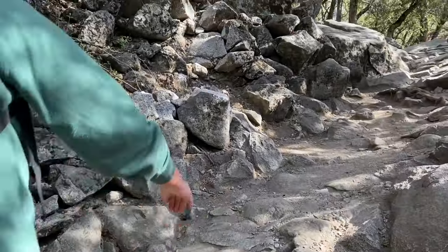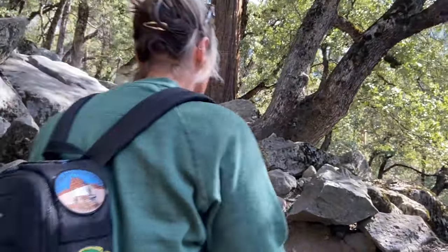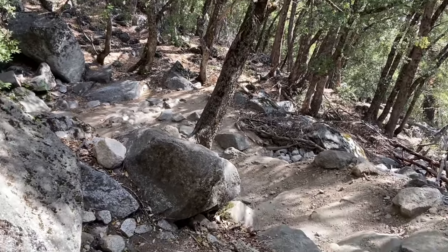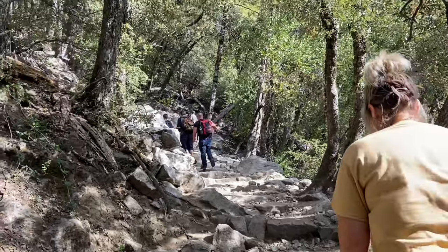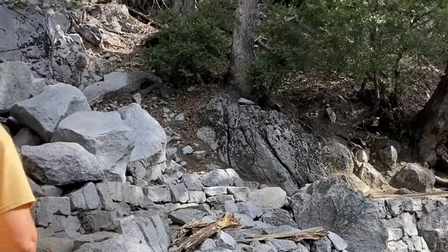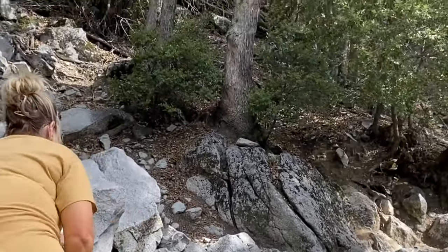Now, be forewarned before attempting this trail. It is very strenuous, and it's all uphill with a series of switchbacks. It takes about 2 hours to get to the halfway point, and then another 2 hours to get to the top after that. It's not gonna be a bunch of switchbacks. It'll be a little bit easier.